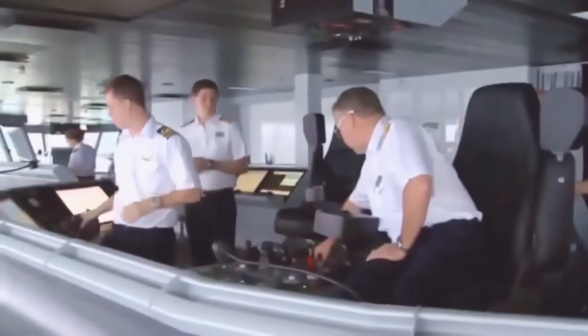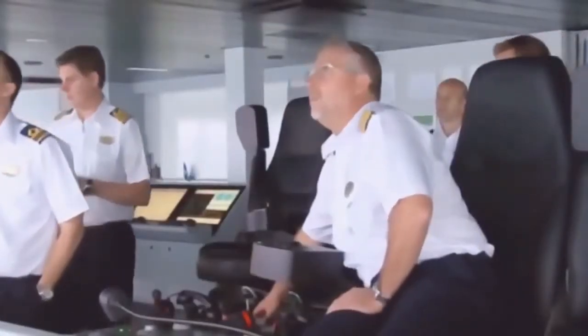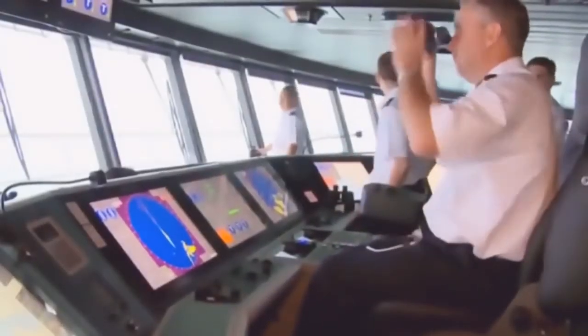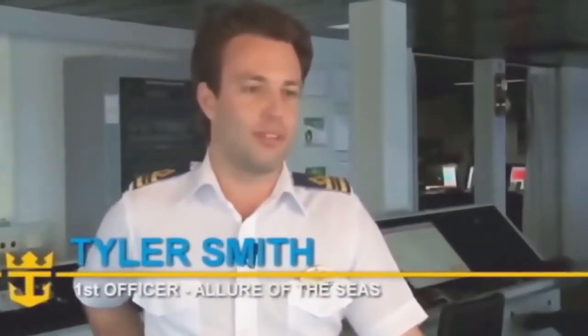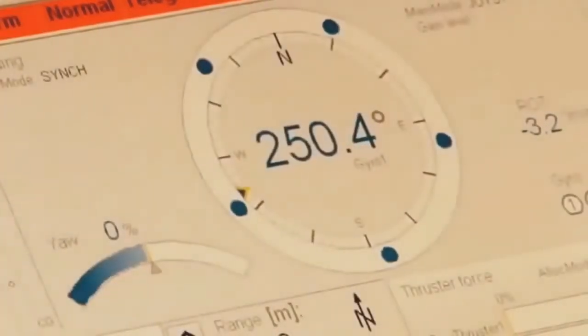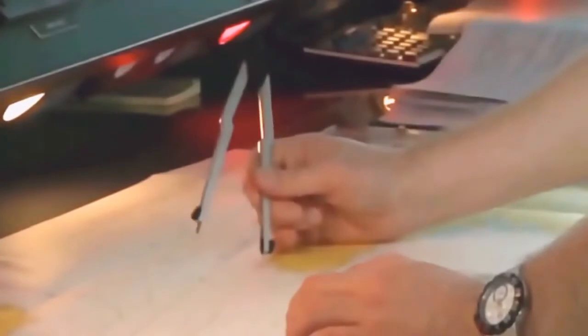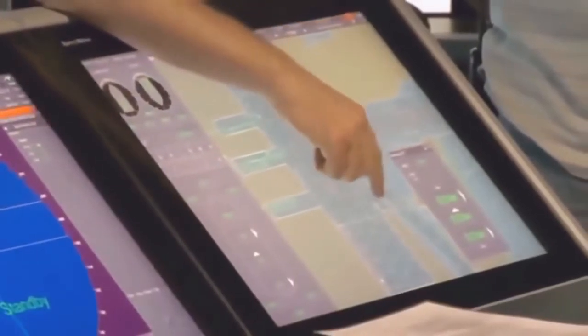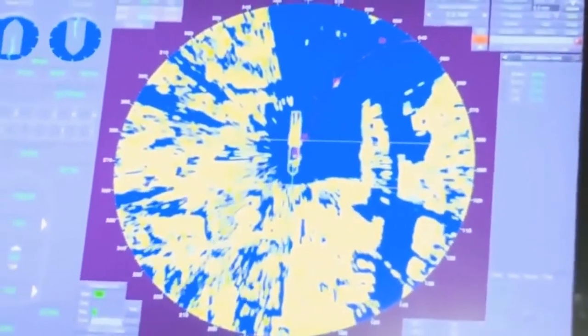I'm always on the bridge when we go in and out of the port to make sure that we have a safe operation, either training the younger officers or doing it myself with our propulsion and our navigation system. On board the Allure of the Seas, we have both the new version of navigation as well as the old version of navigation. So we have the electronic chart display information systems, which is our new means of navigation, but we also use the very reliable old means of navigation, which is the traditional paper charts, parallel rulers, triangles, and using our traditional procedures such as radar fixes and celestial navigation in order to make sure that both means are accurate for safe navigation.